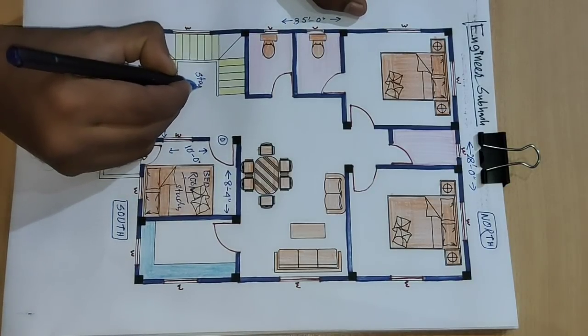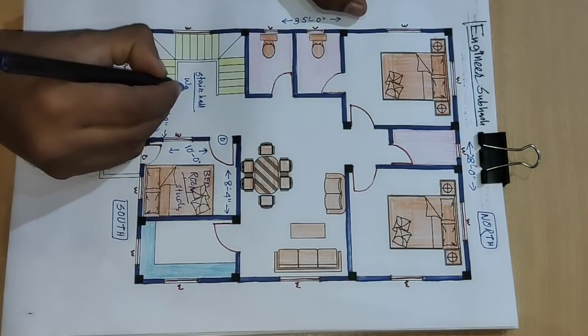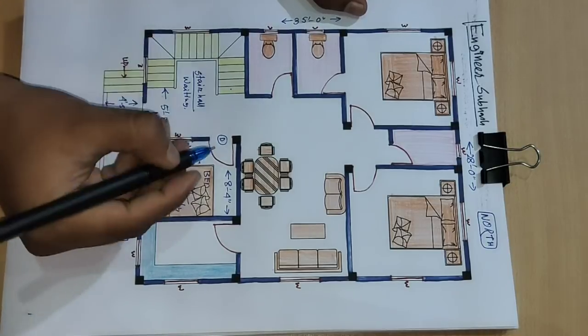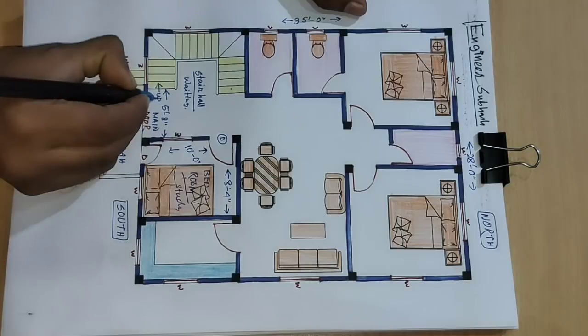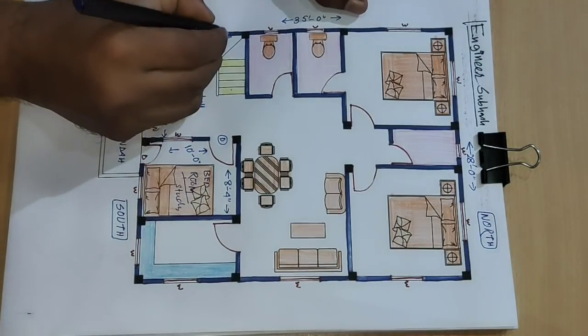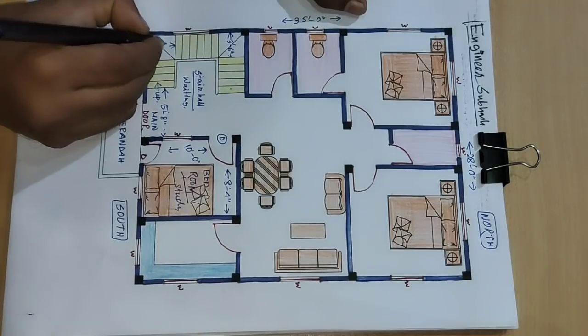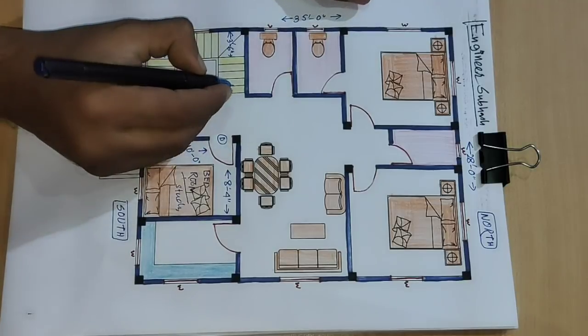And stair, hall and waiting hall, okay. And up, okay. And distance 3 feet 6 inch and 3 feet 6 inch, okay.